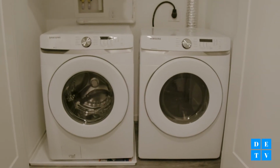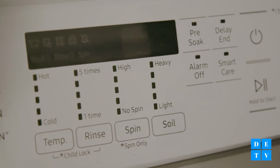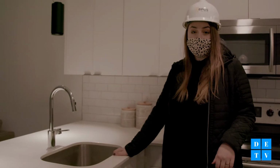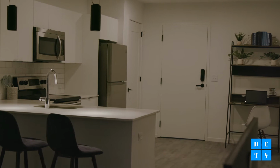And we have full-size washer dryer in every unit. We also have garbage disposals as well. And every island or breakfast bar is set up for bar stools. And there's even a nice bookshelf cubby inside. Also have sleek, soft close cabinetry and hardwood style flooring in every unit.